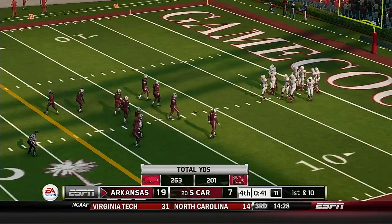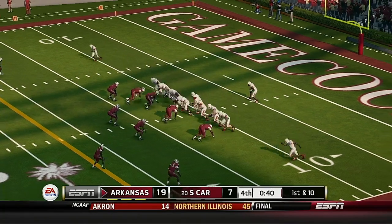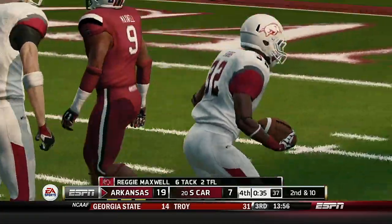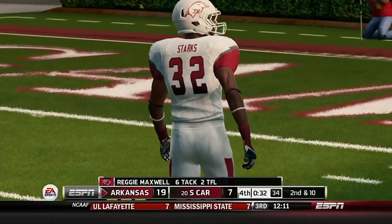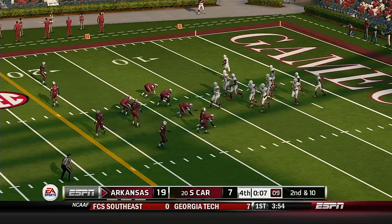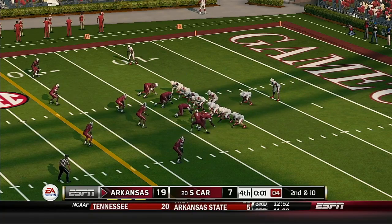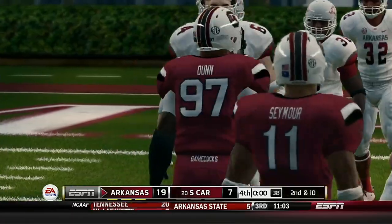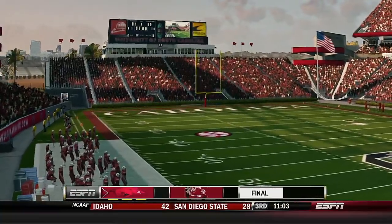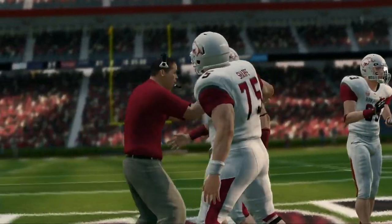Well, the offense heading back out onto the field after that kick, hoping to turn this drive into another touchdown. As long as this quarterback has time to throw, then you can guarantee that he'll find the open man. He gets out to about the 12-yard line. That makes it second and 10. This one's in the books. The Razorbacks with the victory, 19-7.